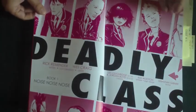The only really other extra bit, if you're of any interest, these kinds of books always like to have a foreword from a famous person from within the industry. Here we have David Lapham telling us how great and how awful our high school years were, and how it's seen from Remender's perspective in this book. So again, great stuff from this book.